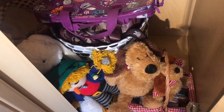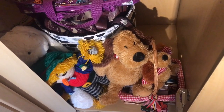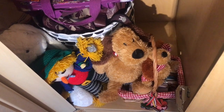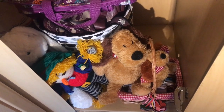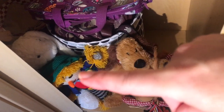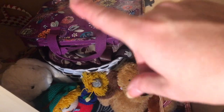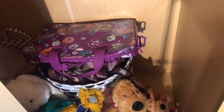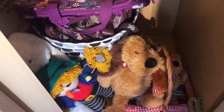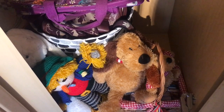Now, admittedly, I have got two containers under our bed of cuddly toys. Some of them are sentimental. These have sort of come out like Christmas. That one was like autumn. That actually came from America. And then I've got the rabbit, the Easter, and some more slippers. So I'm going to see what I can do, whether that will come under when I do under the bed.